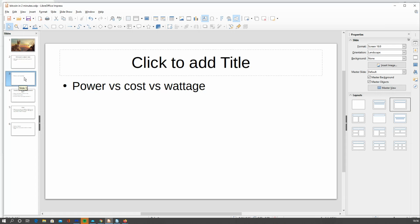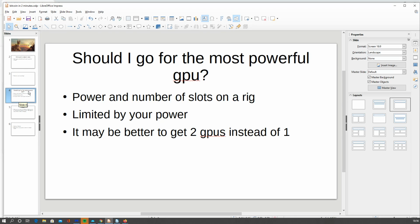So there's three things you really need to consider, which is power, how much power everything's going to use, the cost, how much the upfront cost for your equipment is going to be, particularly the graphics cards. The other incidentals, your power supply and everything like that, is not really that much. And then the wattage, how much everything would use. So I'm going to stick specifically to NVIDIA graphics cards. Should you go for the most powerful GPU you can get, like an RTX 3090, which is $2,000 in December 2020, or should you back it down a little bit and try to get more budget oriented cards?